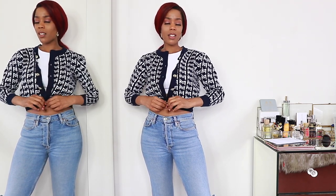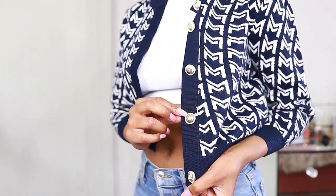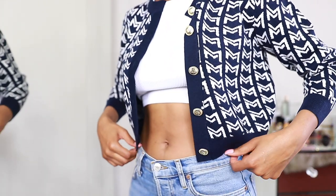Me, because I've got the white trainers still on, I've gone ahead and kept on the white vest top underneath, just in case you wanted to open it. The buttons are really nice. They feel really good, really sturdy. They're this really lovely gold color. They don't feel cheap and plastic whatsoever.